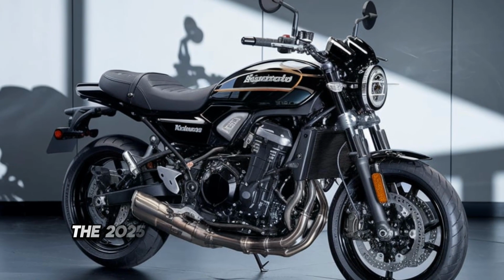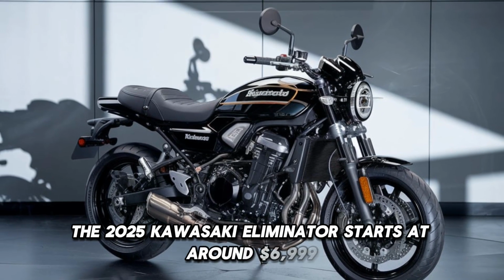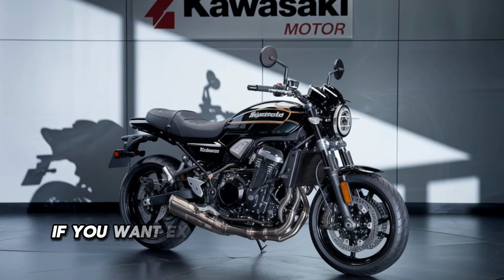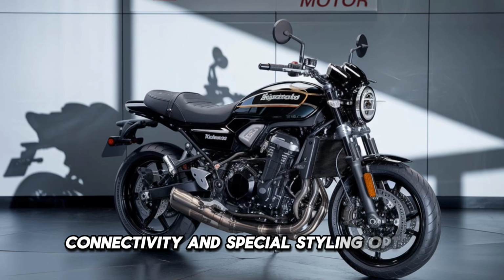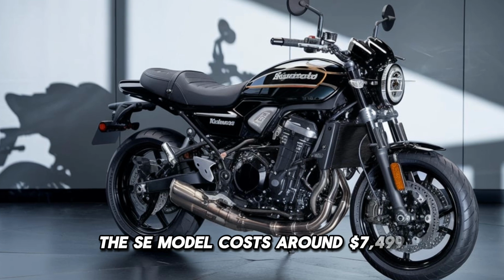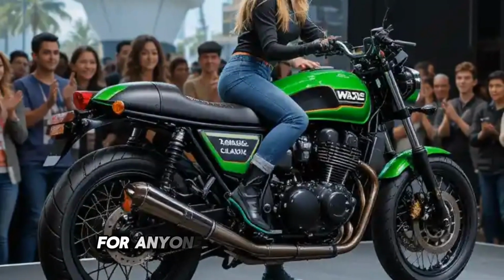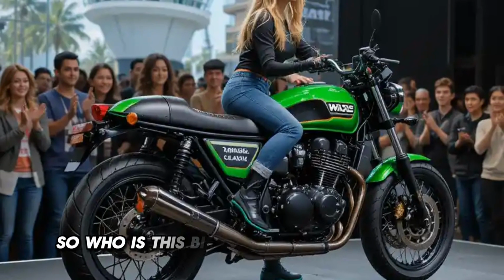The 2025 Kawasaki Eliminator starts at around $6,999 for the standard model, making it one of the best value cruisers in its class. If you want extra features like Kawasaki's smartphone connectivity and special styling options, the SE model costs around $7,499. Given its performance, features, and comfort, the Eliminator is a fantastic deal for anyone looking for a stylish and practical cruiser. So, who is this bike for?